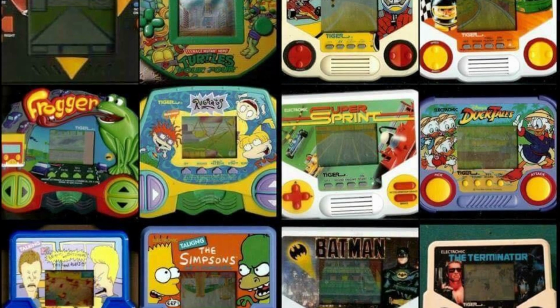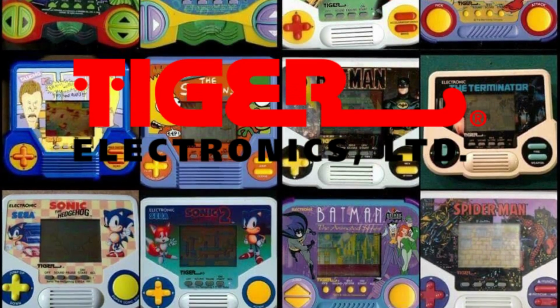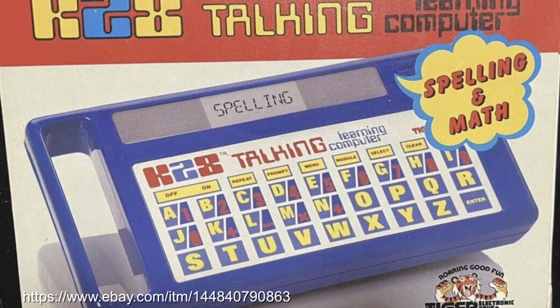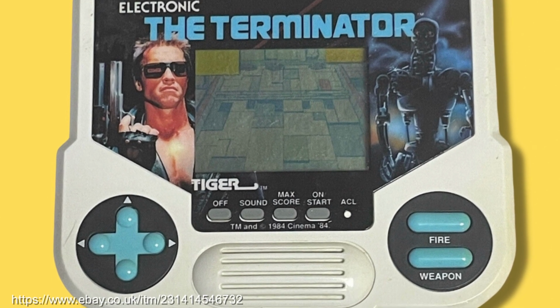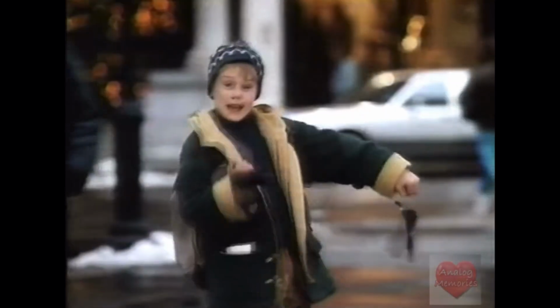Around the same time as this Nintendo license wave of Nelsonic watches was the first forays of Tiger Electronics, a company founded in 1978 and producers of 80s educational products like the K28 talking learning computer. Their handheld LCD games have become omnipresent with the heavy use of licensing like this 1988 Terminator one. A fun fact is that it was Tiger Electronics' Talkboy that was famously used in Home Alone 2.